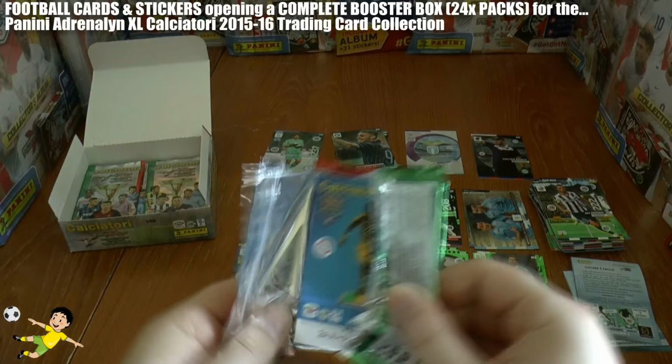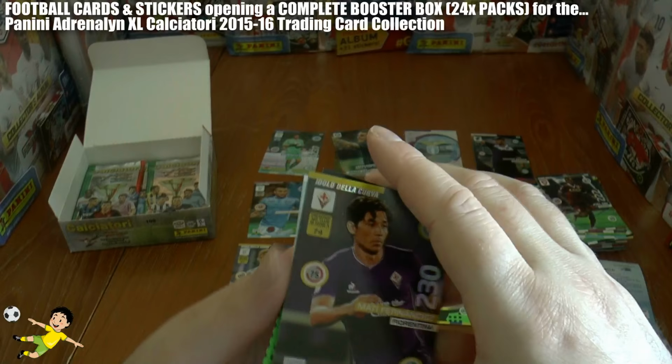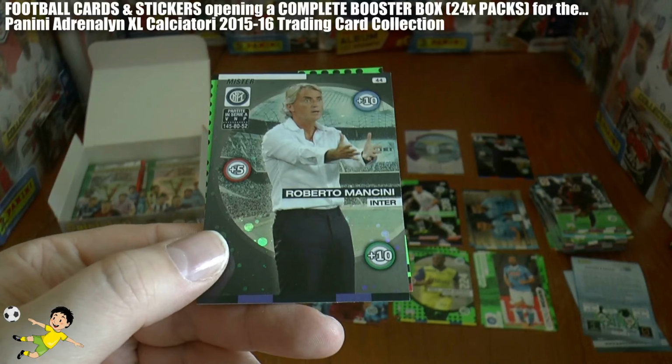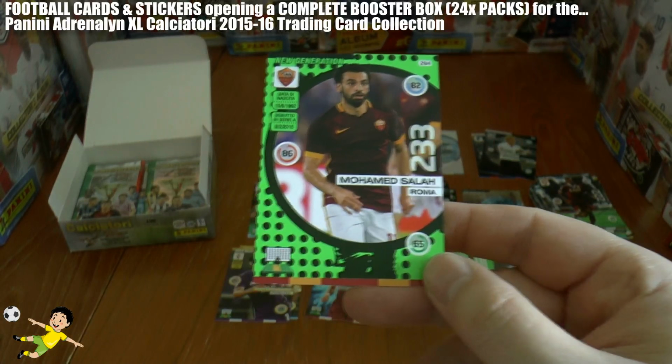Next pack, we got Radu again, Bernadeschi, Obi. Oh, and it looks like we could get some different ones here. Let's have a look. Yeah, we've got our fans' favourite, Matty Fernandez of Fiorentina. You've got Roberto Mancini. A lot of you Manchester City fans will recognise him. There he is, making some appeal to the referee. That's our second coach card. And a new generation, Mohamed Salah of course, signed from Chelsea for Roma.